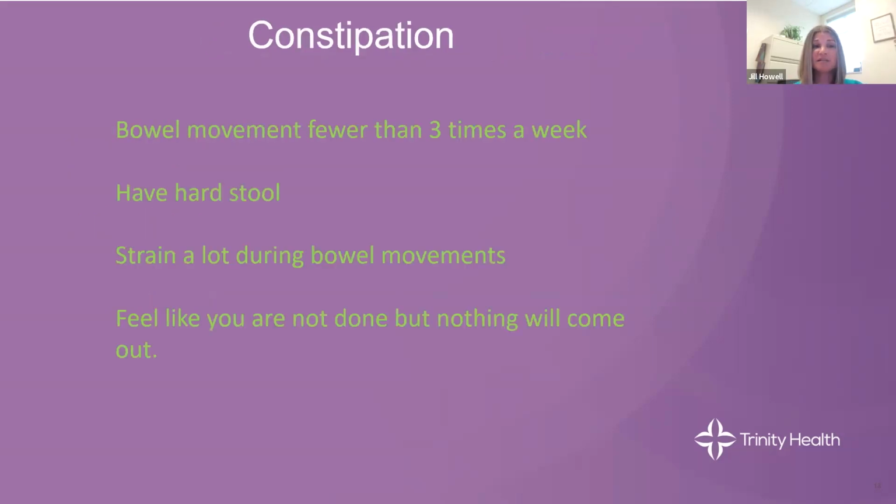Constipation: bowel movements fewer than 3 times a week. You have hard stools. It's difficult for you to pass. You're straining a lot to have a bowel movement. You're having to push and it's not coming out. And it doesn't feel like you're done, but nothing else is coming out. Those are all signs of constipation.